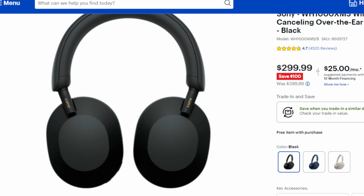Experience the difference. Upgrade your listening experience with the Sony WH-1000XM5 headphones.